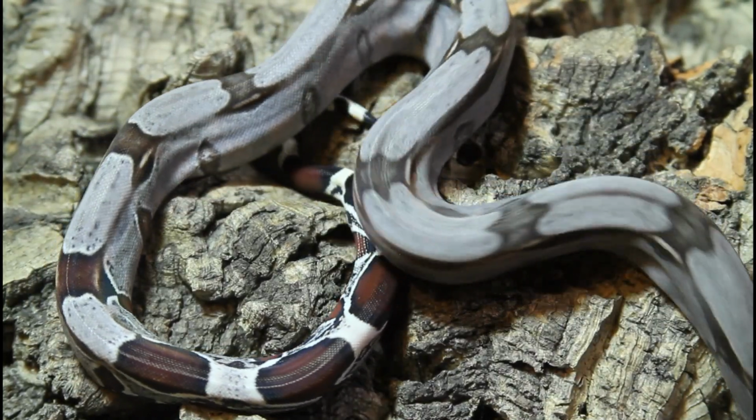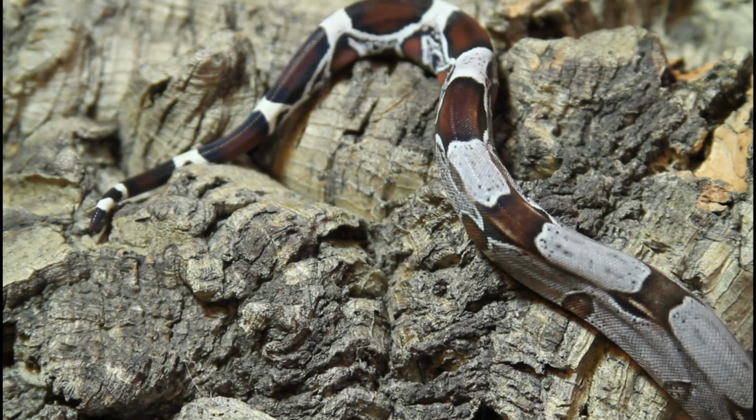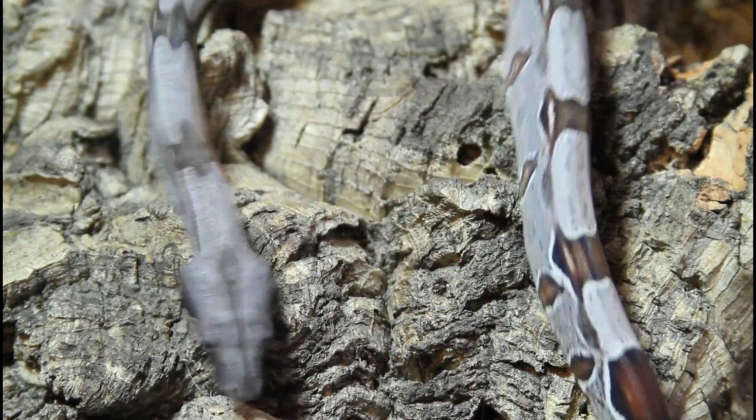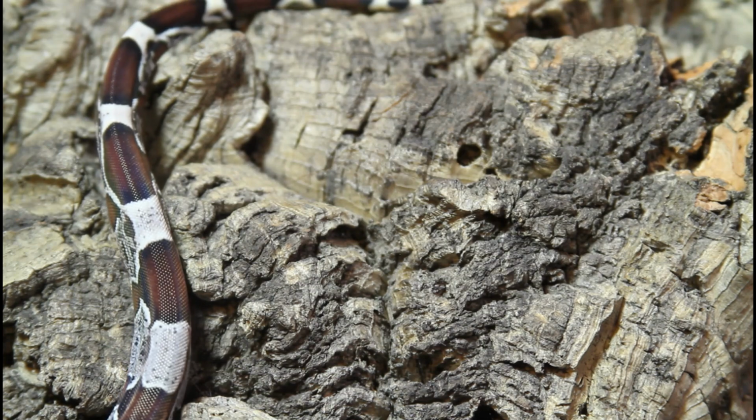And I'll try for a close-up before grabbing one of the Peruvians. You can see he doesn't really want to sit still. But just a beautiful Suriname boa.